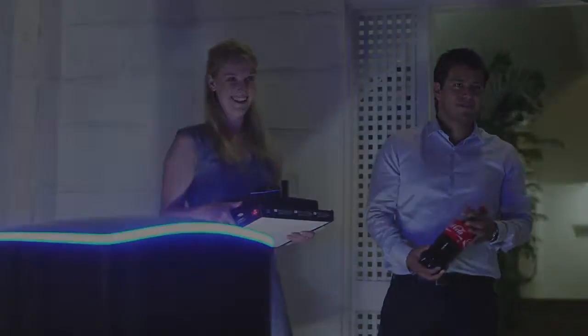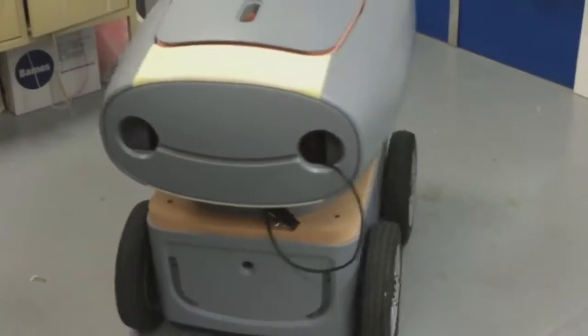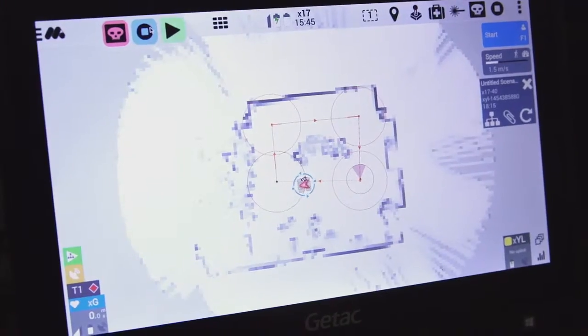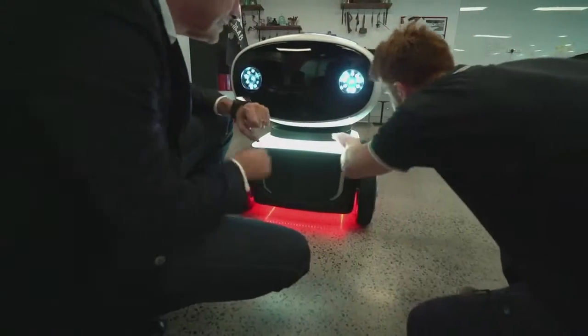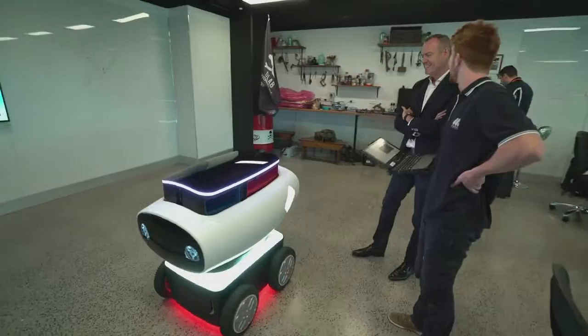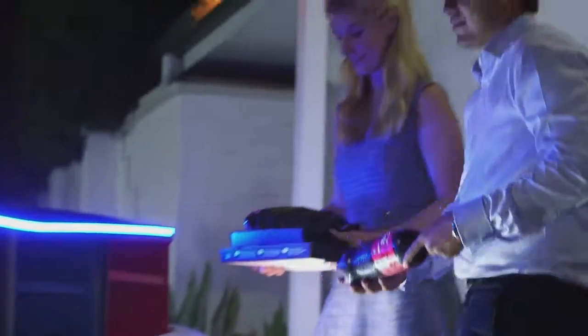The first test may be over, but the journey has just begun. It's now a race against our competitors and against the clock. A race to be first in the food space with this revolutionary technology. A race where coming second is not an option.